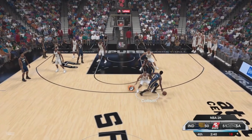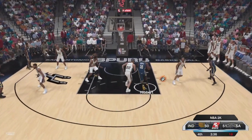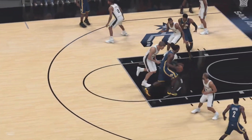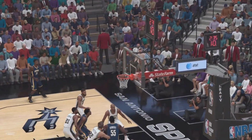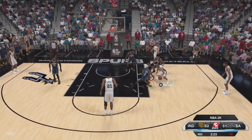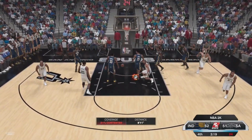The screen on Parker. Passes to Hibbert. Gets it to go for bucket number. Not something we get to see very often. Hibbert lighting up. Duncan with the screen for Parker. There's the feed to Duncan. Over Granger. Another one.